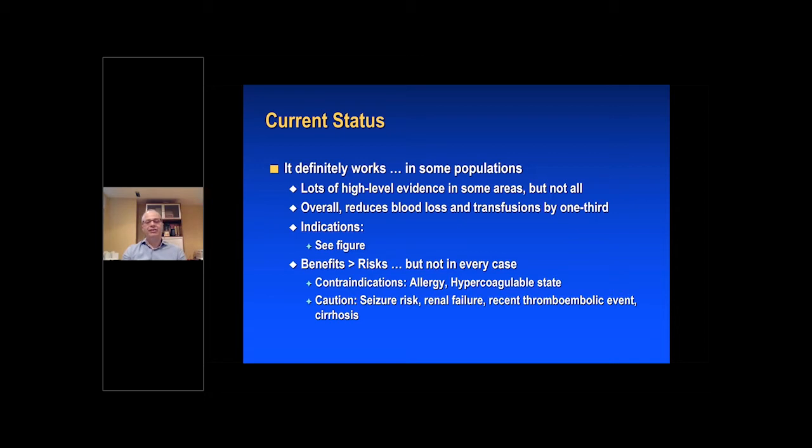And then there's caution. You should be cautious when using it in patients who have a seizure risk. We do know that tranexamic acid increases seizures. It's controversial whether it's just lowering the threshold or acting in some people who are at risk, but in cardiac surgery at least, it's definitely shown that it increases seizures. In renal failure, accumulation might be causing problems. And if you've had a recent thromboembolic event. And cirrhosis, I mentioned, is another area where you might actually be hypercoagulable despite our coag assays showing hypocoagulability.